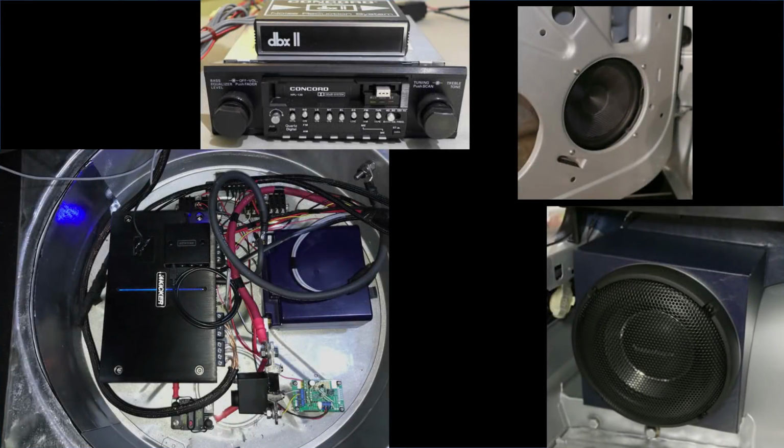And back in the day, the killer audio system was the Concorde head-end unit, the HPL 130 with DBX noise reduction. There was Nakamichi and there was Concorde. There's a few Alpine. Concorde was probably the top of the food chain. And I had one in my original car. I was very proud of it. And so I stuck a brand new old stock unit in. That was $1,000 for me to acquire that.